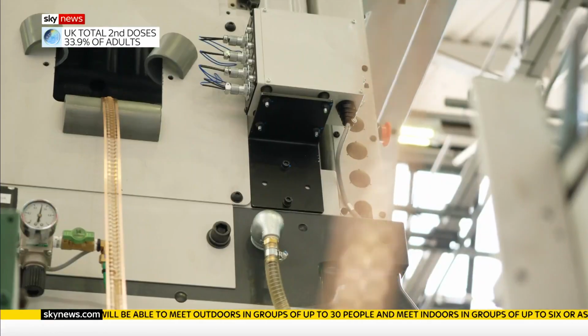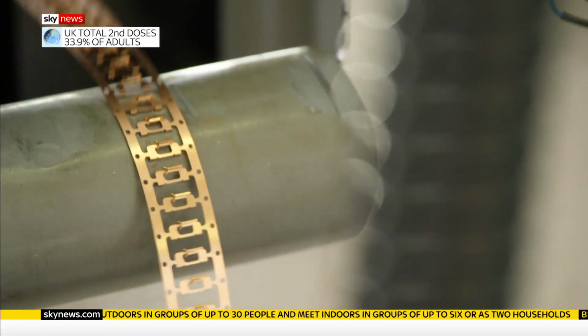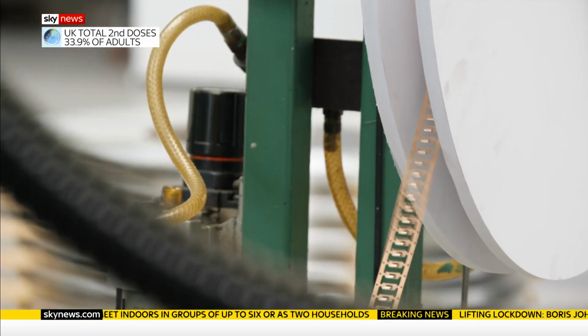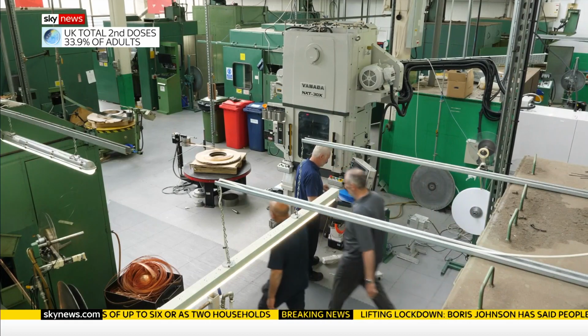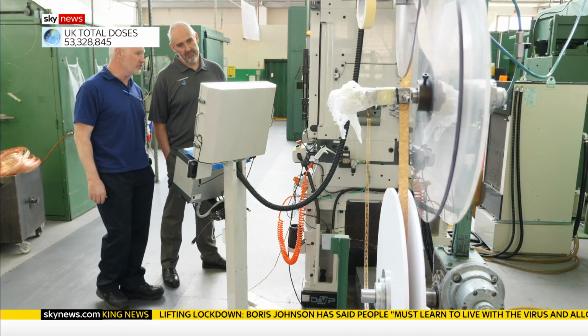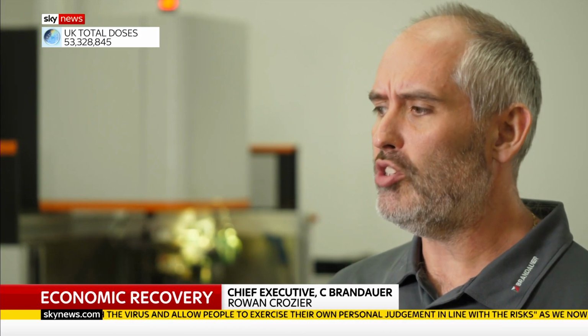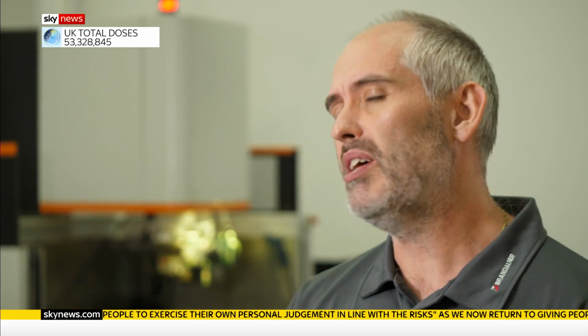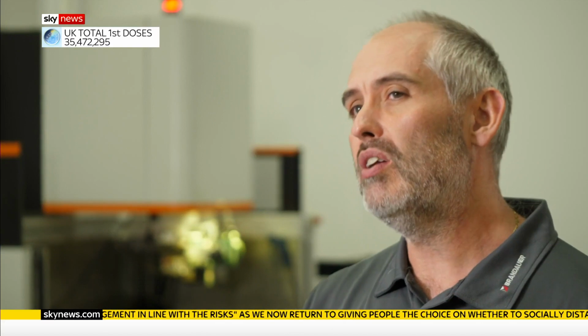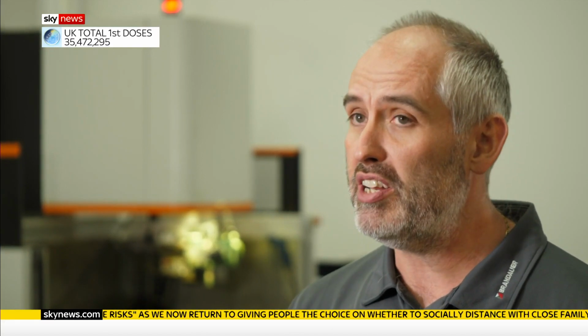Not so much because of what it's doing, pressing and churning out electrodes for the rear-view mirror in your car, but why it's here. This company, Brandauer, is among the first to use a radical new policy announced in the budget, the super deduction. "A 30-tonne high-speed stamping press roughly costs about £230,000 just for the press itself. And the super deduction gives us approximately £70,000 extra allowance. Absolutely, it couldn't have come at a better time to encourage spending."